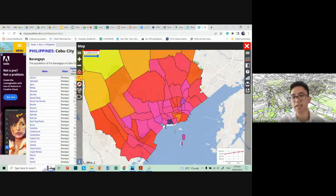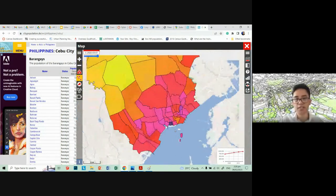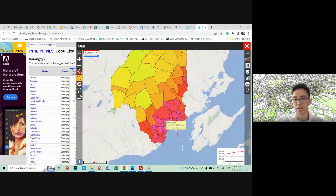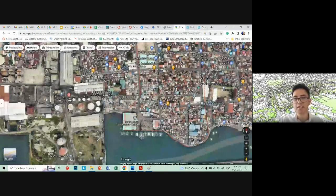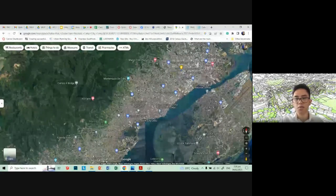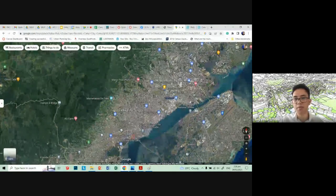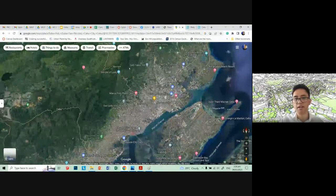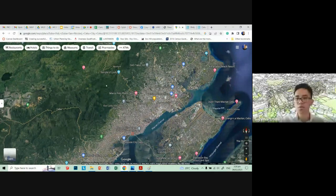And I think that also applies everywhere else in the Philippines and a lot of places around the world. Sydney is also known to have a housing crisis, and I think some parts of America are also experiencing that. But you can clearly see that the population in Cebu City is concentrated here in the urban areas. If I go back to Google Maps, where all the gray is, that's where all the people are. Further away are the rural areas, where there's not so much activity.